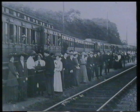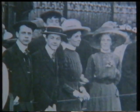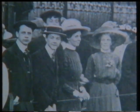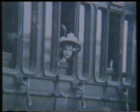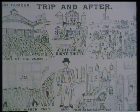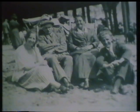Every year in July, on the first Friday of July, that was Trip Day. And the railway company would rent lots of special trains for their employees to get away. And in the first place, it was usually just for a day. And then later on, it became possible for people to go away for a week. The trains would go mostly to Weston and Weymouth because it was possible to do that in a day.